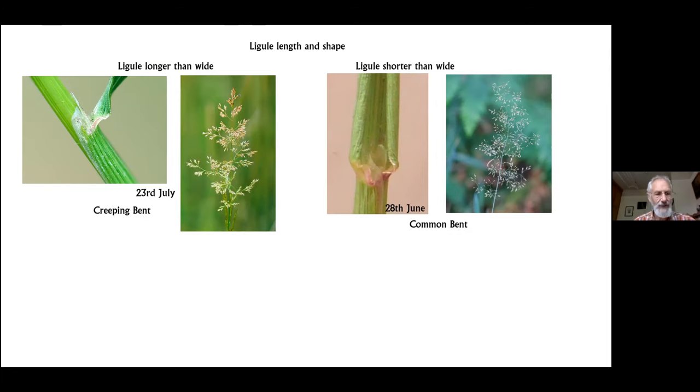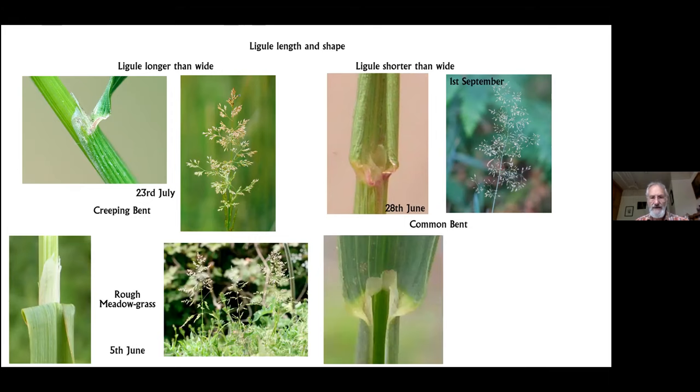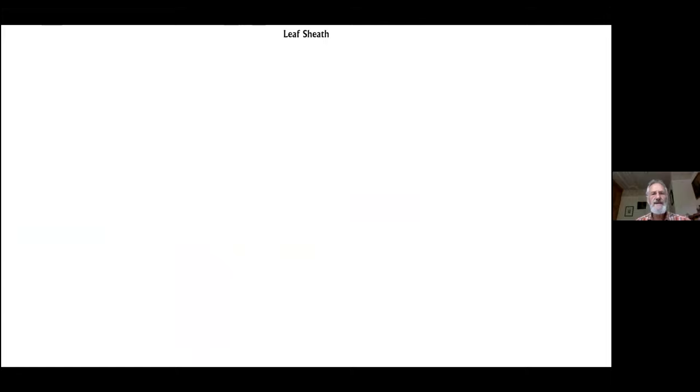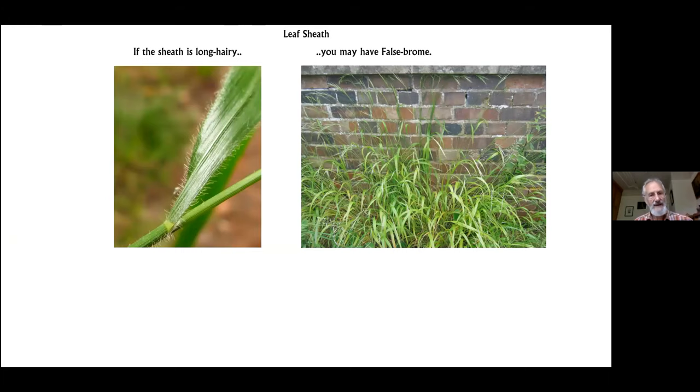Okay, this is a later flowering genus. And here is an example where a long ligule of rough meadow grass can help you distinguish it from smooth meadow grass, which has a much shorter ligule. If the leaf sheath, this bit, is long hairy, you may well have false brome. Fairly common here.